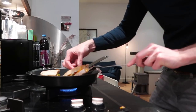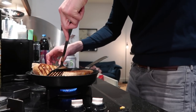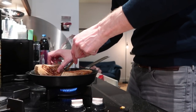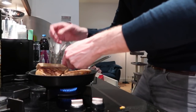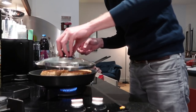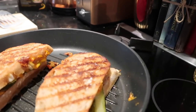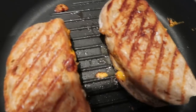Oh no. Oh no. Oh no. No. Can't believe I saved that. Not bad. But look at this. Cheeky little gherkin popping out. Gonna have to get back in. Other than that, I'm quite happy with that.